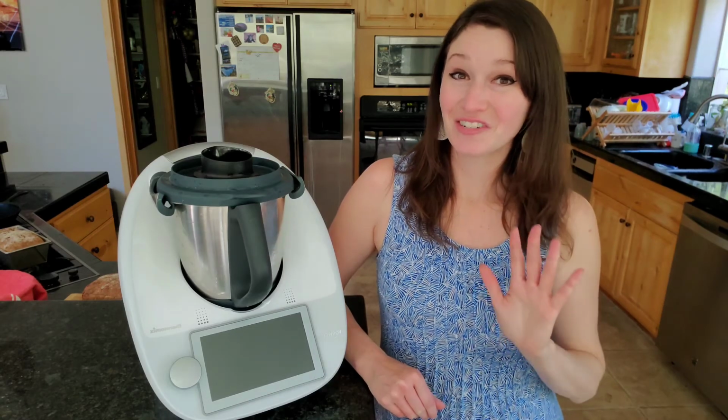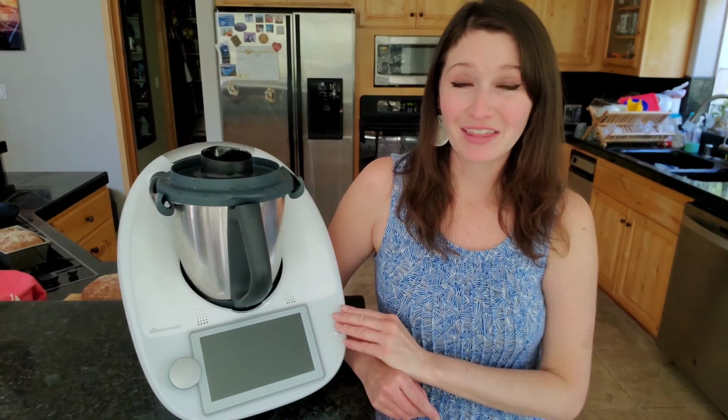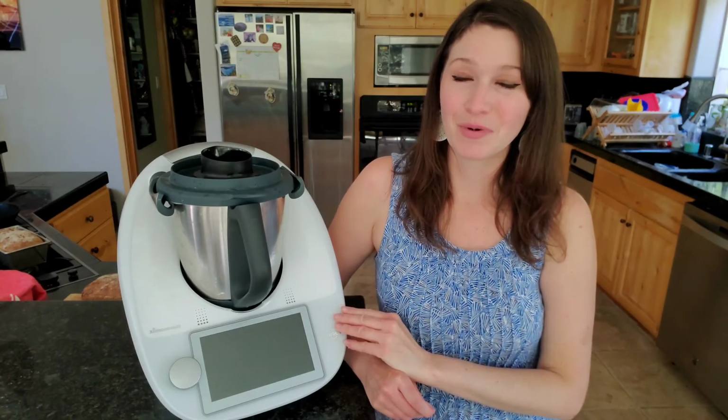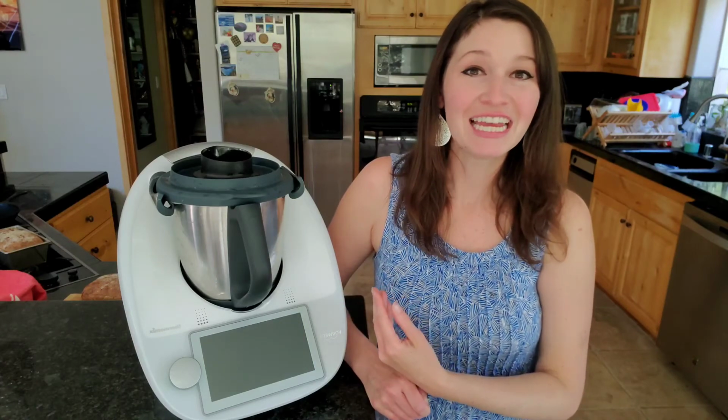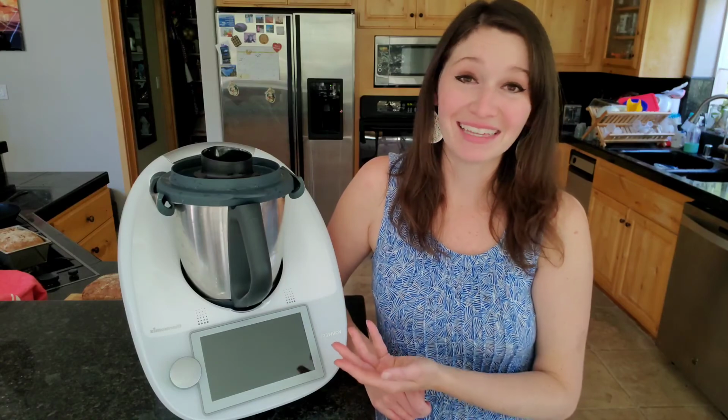Finally, my 5th pantry staple is whipped cream. It is really easy to make in the Thermomix and all you have to do is keep a carton of heavy whipping cream in your fridge. And when you're ready, just insert the butterfly whisk and you have whipped cream in less than a minute.